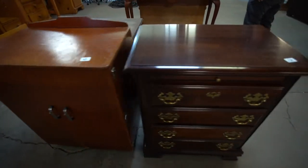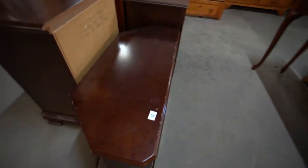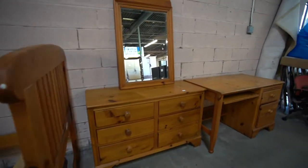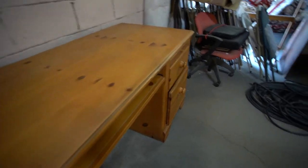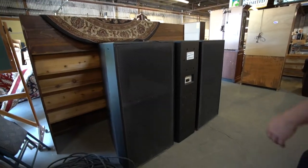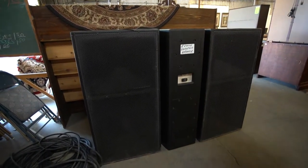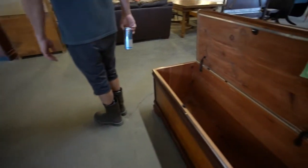There's more furniture, nice stuff. Nothing crazy, but it's all good stuff. Cost you $4,000 at Nebraska Furniture Mart. So these are huge speakers that say Sandstone on here. I thought he said Starlight. I don't suppose that it really matters either way though.